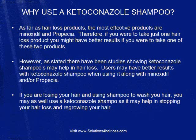Alright, and to wrap this up, why use a Ketoconazole shampoo? As far as hair loss products are concerned, the most effective products on the market are still minoxidil and Propecia. Therefore, if you're to just take one hair loss product, you're most likely to have better results if you take one of those two products. They've both been FDA approved and gone through more thorough clinical testing.